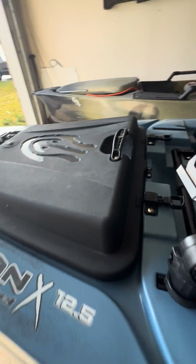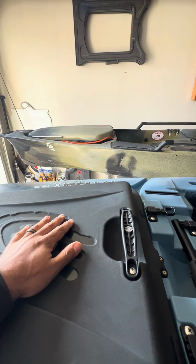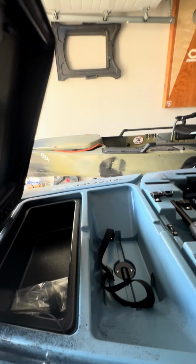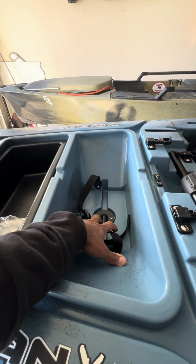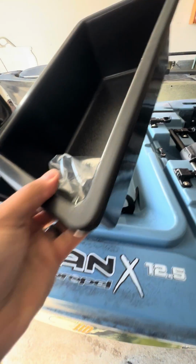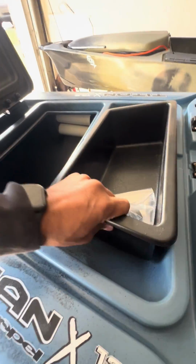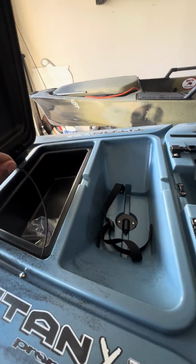So when I open up this hatch, versus the Hobie, that's just one big open hatch. Nothing wrong with that. You can fit a lot of gear in there. However, in this, I can take my batteries and place them in here, or I can put baits in here. This can lift up. I can put extra baits in there, batteries in there. You've got your rod tube storage. You got a lot of storage that you can still utilize in this. I love this design because I feel like I can utilize it better.